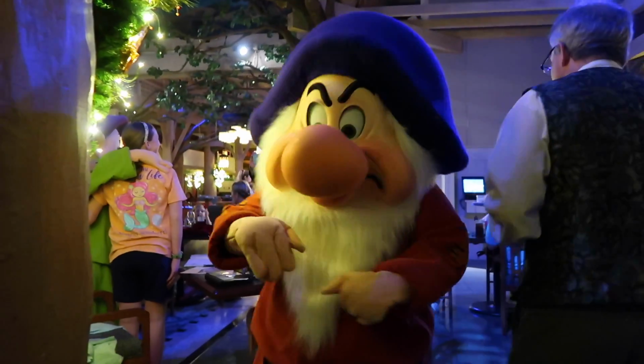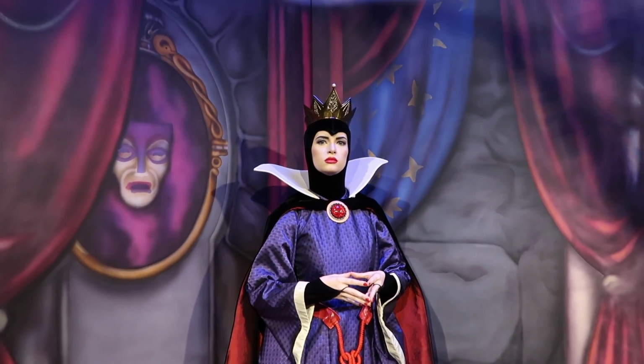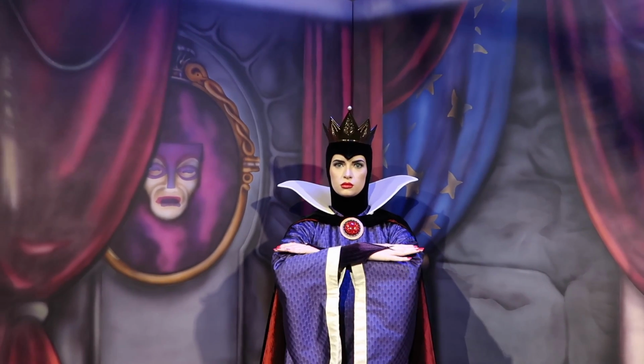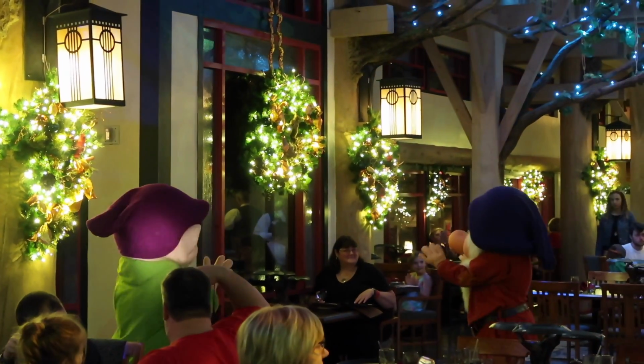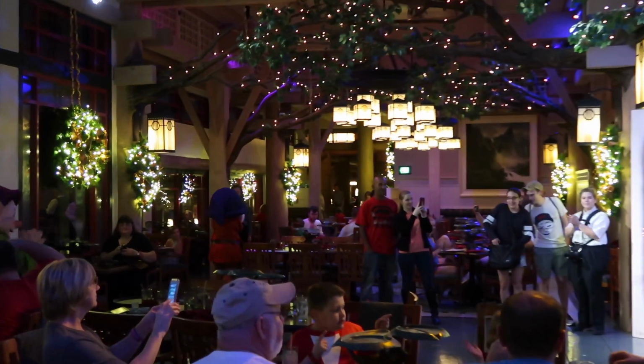And here you'll get to meet Dopey, Grumpy, Snow White, and the Evil Queen. Yes, but you can't call her Evil Queen, it's just Queen to her. So the Queen is set up separately for a photo spot. What we really liked was there was a lot of dancing in this one, a lot of music. Dopey and Grumpy came all around, and their character interactions were really fantastic.